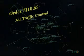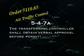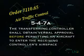There are certain restrictions when using point-outs. The 7110 states, "The transferring controller shall obtain verbal approval before permitting an aircraft to enter the receiving controller's airspace." This means the point-out must be requested before the aircraft crosses the other controller's airspace boundary.